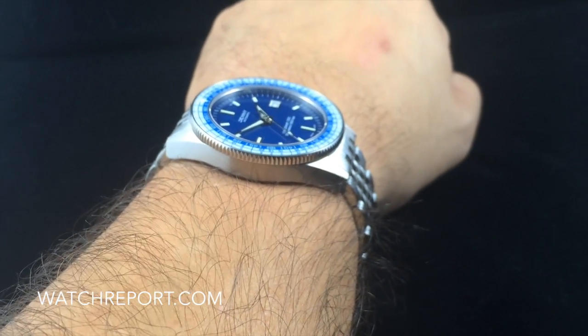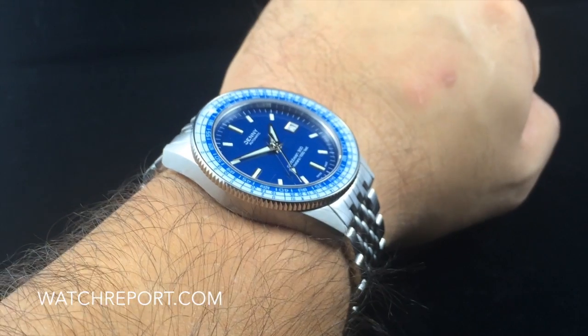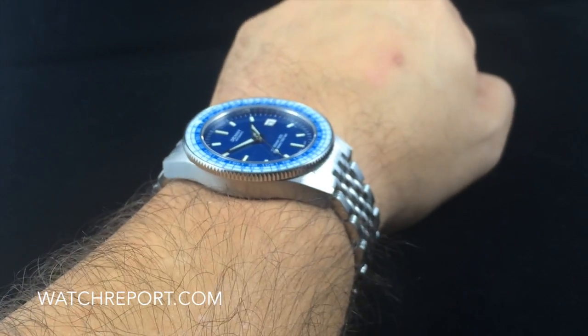I have a 7.5-inch wrist, so that way if you're below it, slightly above it, or right on it, you can see how it's going to fit. Sorry about the glare, guys.